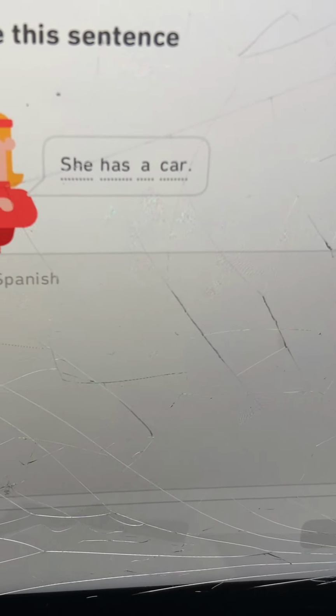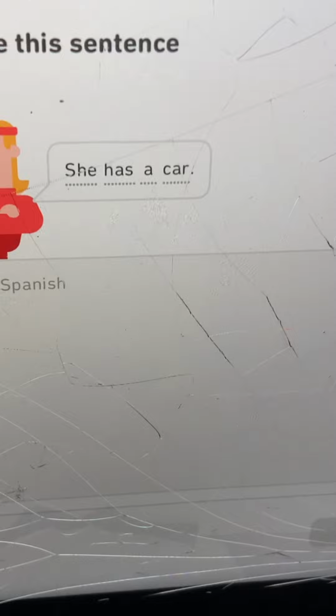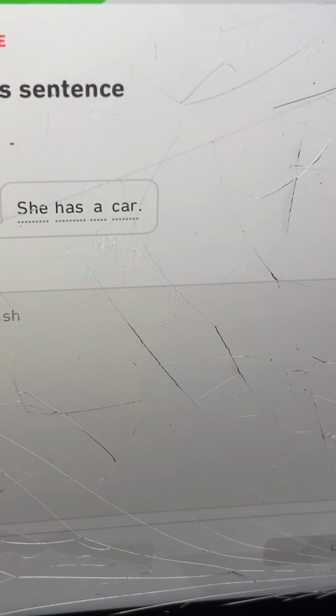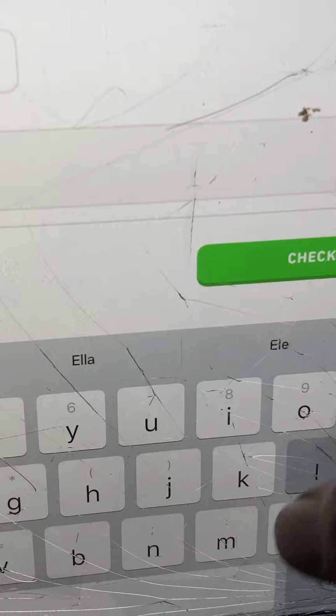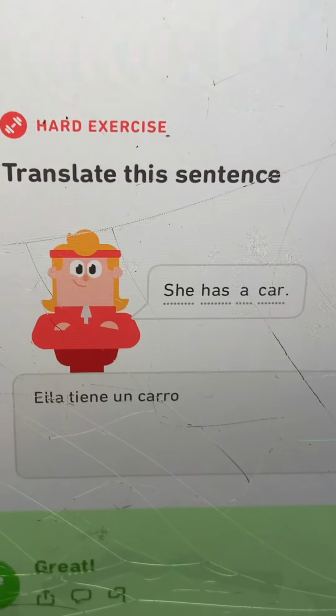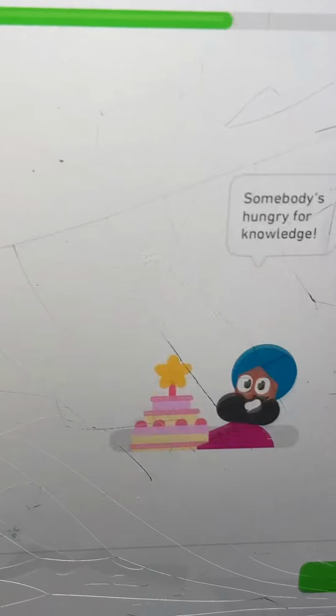She has a car. Type in Spanish. Ella tiene una carro or un carro. Great. Ella tiene un carro. She has a car.